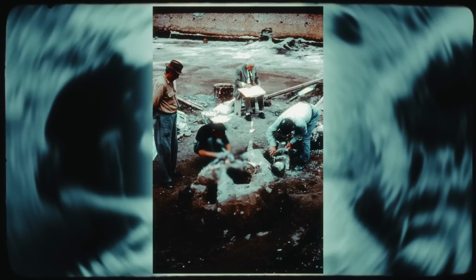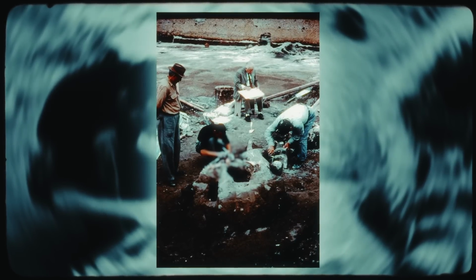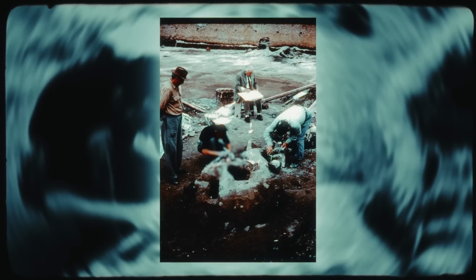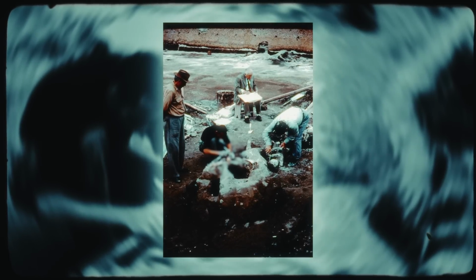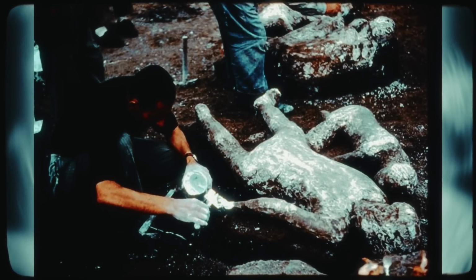Some of the most disturbing come from 1961, when a location called the Garden of Fugitives was uncovered. Photographs from this excavation show workers carefully uncovering the plaster casts of people frozen in their last moments. These people had managed to survive the initial shower of debris, as their remains were found on top of a layer of pumice that had already fallen.